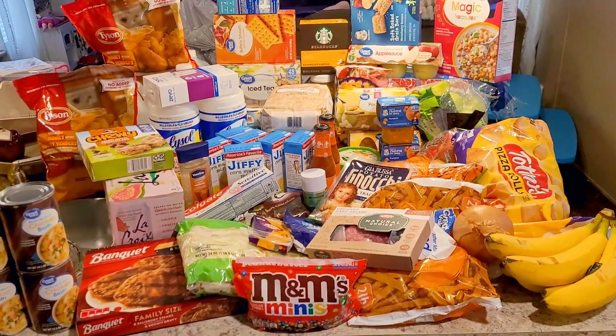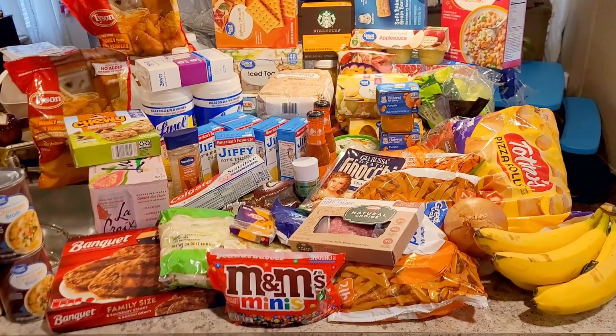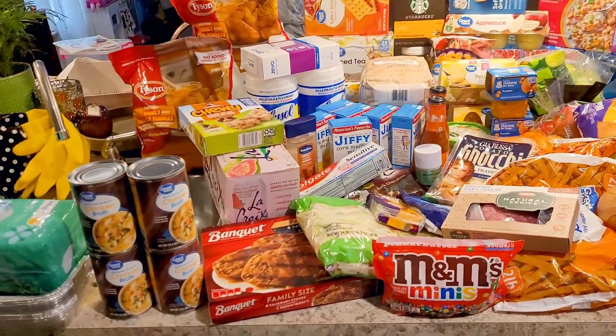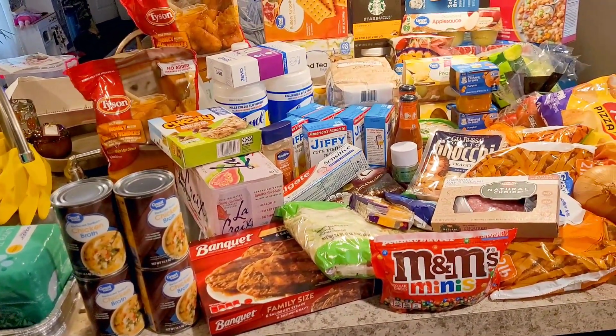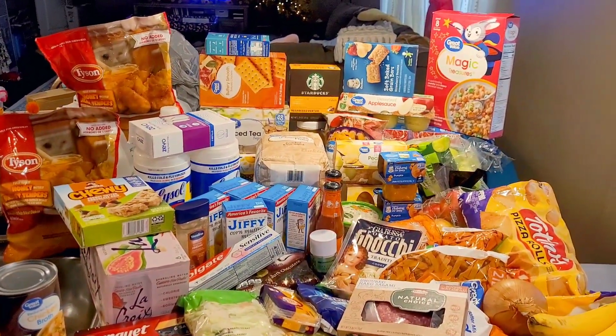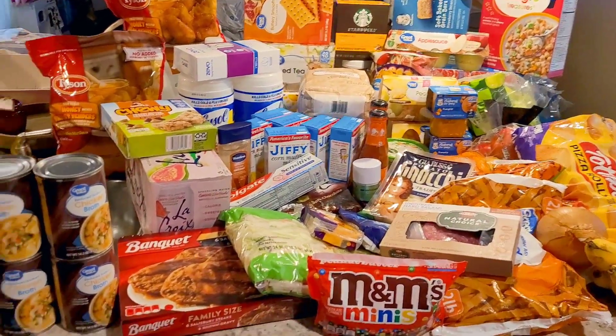But we have started our Thanksgiving stock up of the year, and I start early to ensure that I get all that I need and also try to catch some sales on some items. I'm sorry, y'all, I'm so tongue-tied this morning. But this was a Walmart grocery delivery, and I think I'm missing some items. I have to go look.